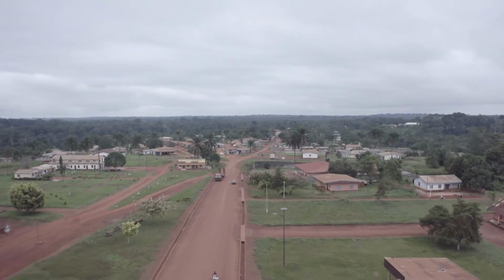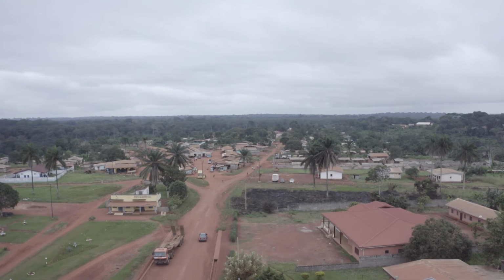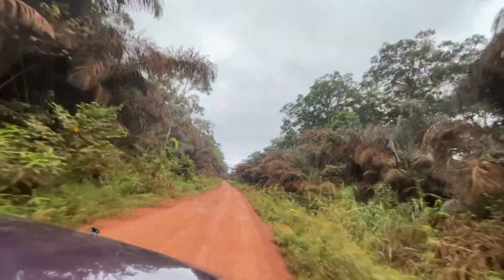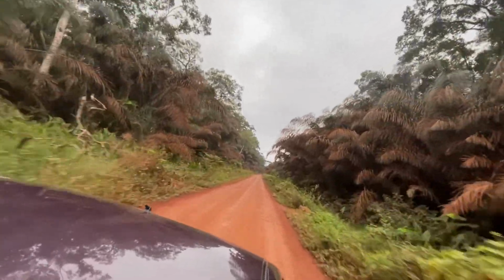Now we are on our way to the Dja Faunal Reserve. Let's go. So right now we are on our way to La Réserve de Dja. Thank God for the weather of today, because had it been raining, we would not be able to come this way.